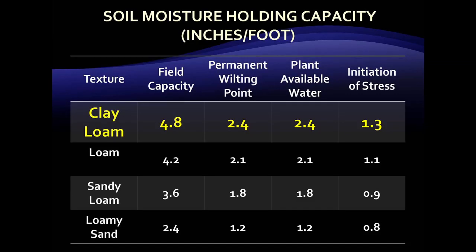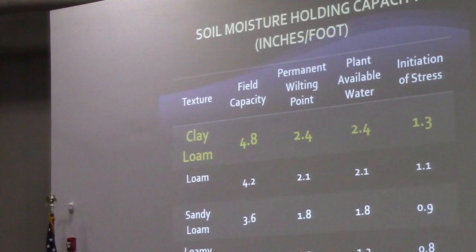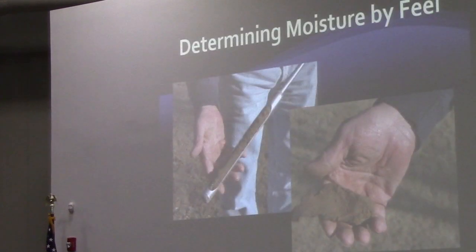So you can start playing this game where you start learning the moisture holding capacity of the soil, and you can actually affect your total yield. What I like to do as a supplement to the PET method is you can take the soil and feel it. If you do a Google search for "determine moisture by feel," you'll pull up the USDA publication and it will take you through that, and show you how to feel the soil and get an estimate of what kind of inches per foot you have.